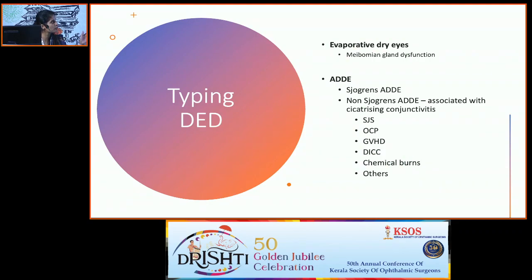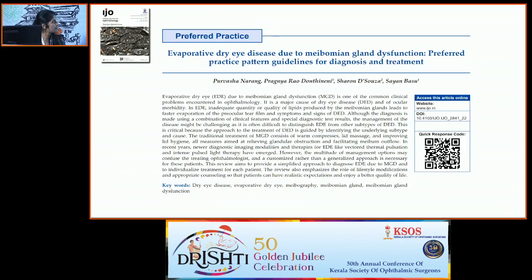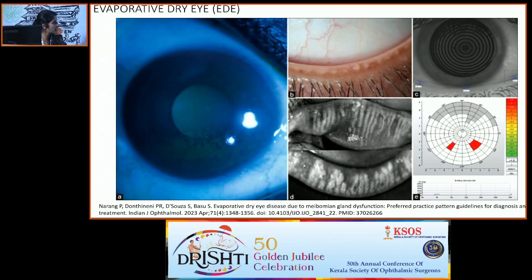In aqueous deficient, whether it's Sjogren's or non-Sjogren. In non-Sjogren, again, we can have Stevens-Johnson syndrome, ocular cicatricial pemphigoid, graft versus host disease, and drug-induced cicatrizing conjunctivitis, etc. So evaporative dry eye again forms the most common type. We typically see inferior corneal staining, capped meibomian glands, and if we do meibography, and we don't need to have a machine, any equipment with an IR camera like an autorefractor or a specular can also give us a basic idea of how the meibomian glands are looking.